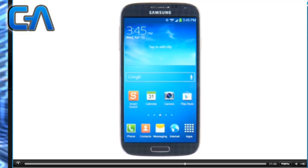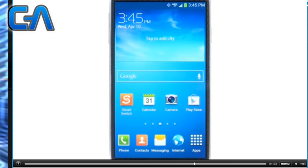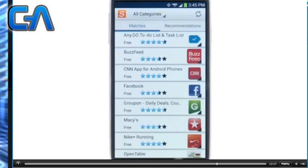Now, to begin downloading apps to your new device, be sure you are connected to a Wi-Fi or cellular network. Visit the Google Play Store and download the Smart Switch app. Then, launch the Smart Switch mobile app on your Galaxy S4. Read the terms and conditions and privacy policy and click Agree to continue. A quick tutorial about the Smart Switch mobile app will appear. Read and click Next, then read and click Done.